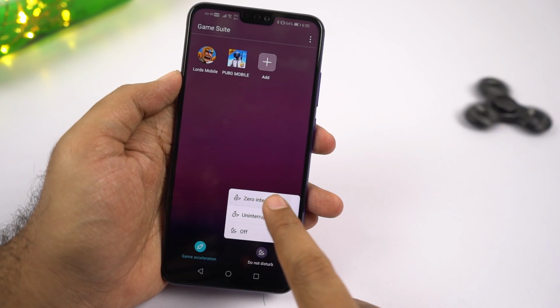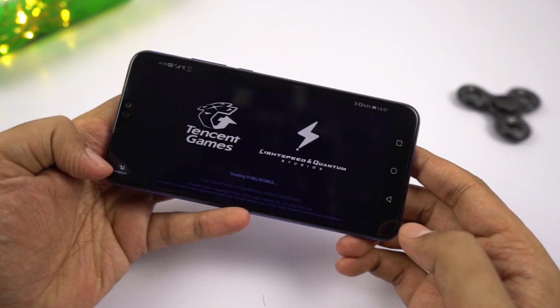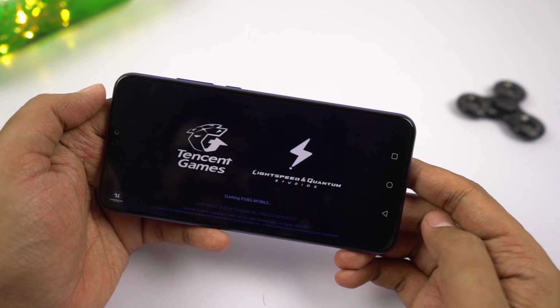You also have uninterrupted mode, which simply blocks all annoying calls and notification sounds. Every time you open any game from the list, your selected power profile will be enabled and you won't be disturbed with any annoying calls or notification sounds.